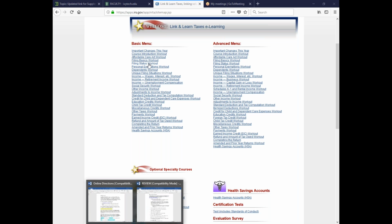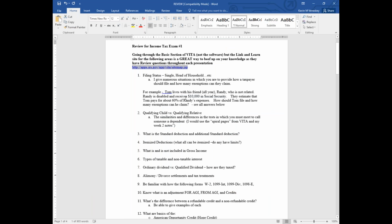So I would go through different ones of these and read through the slides, take the practice little test and see how you do. The first two here are going to be very similar to what we did in week 2, when I gave you a whole bunch of scenarios and you had to decide which filing status the individual is going to use and how many dependents that individual can claim as a qualifying child or as a qualifying relative.